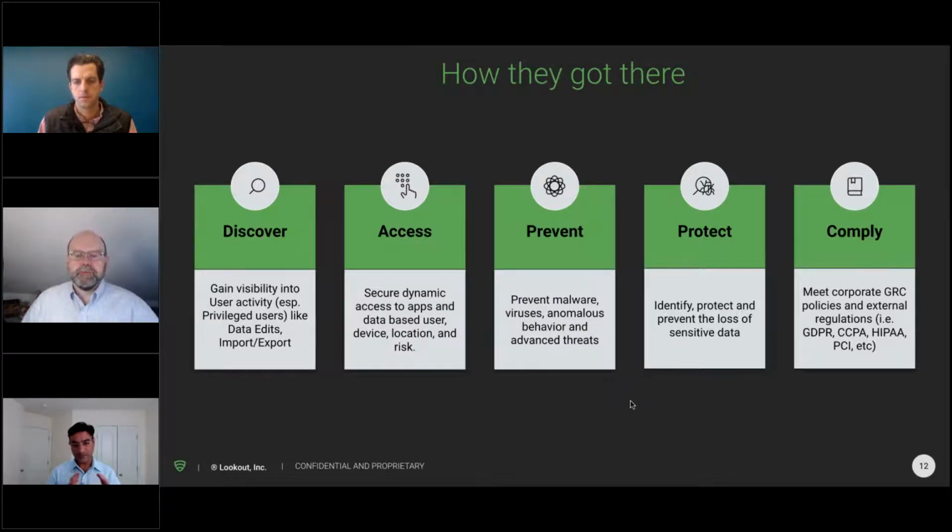Right. And finally, we saw this customer, by following those best practices, they were able to achieve compliance to various GRC regulations like GDPR, CCPA, HIPAA, and other things, just to make sure that the overall SAP system is secure and their migration was safe and secure too.